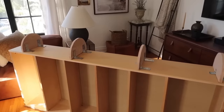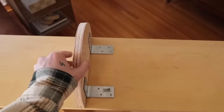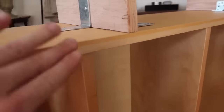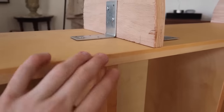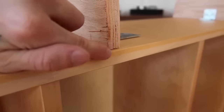I went ahead and I added the brackets to the wood pieces themselves. I haven't attached them yet to the bookcase because I wanted to show you guys something to keep in mind, is that you're gonna want your pull wrap to be flush with the front of the bookcase. So as you can see, we have our edge here, which is the front, and I'm going to be pushing back my half circles just a little bit. That way our pull wrap, when we add it, is gonna be flush with the front.